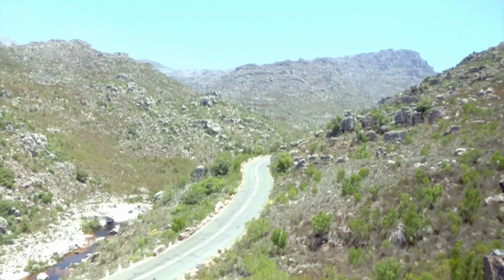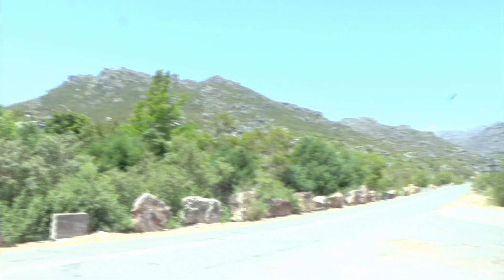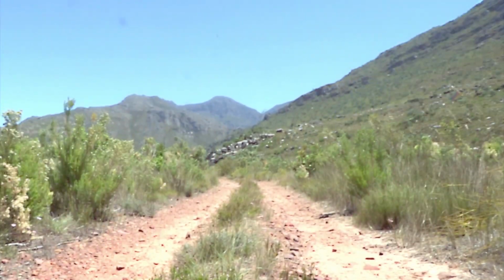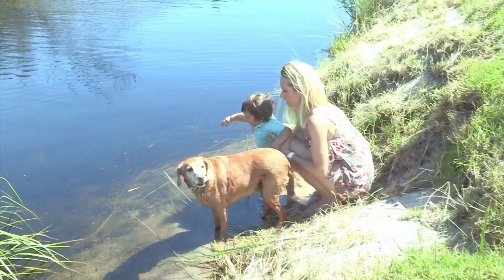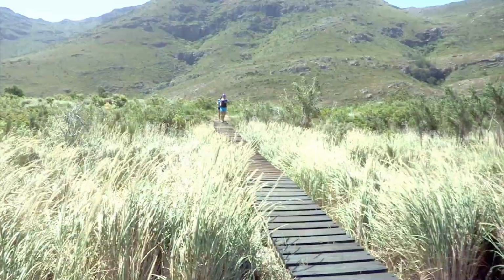Since this is basically like your office, do you like to get away from it on your off time, or do you still go for runs or hikes with Vanessa? I think for me, trail running is more than just a sport and more than just about racing. It's about experiencing the outdoors and exploring new places like this.